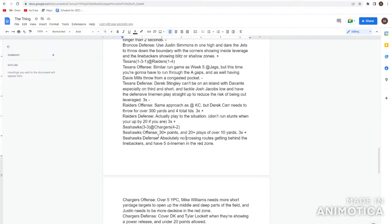Seahawks defense, though: absolutely no crossing routes, getting behind the linebackers, and 5 team linemen in the red zone. Defensively, I think they actually get 5 pluses. They played really well. Yeah, 3 touchdowns against, but they really just limited any sort of stuff they were giving the Chargers fits. When you can do that, you have a really good defensive game. They're not the most talented, that's why they gave up 3 touchdowns, but I think they played really well from what I expected.